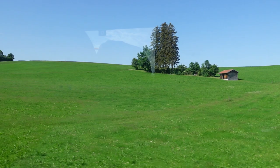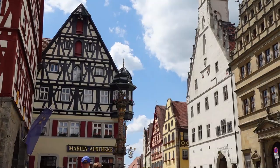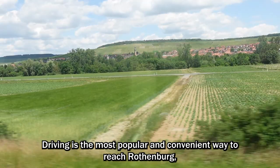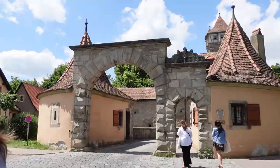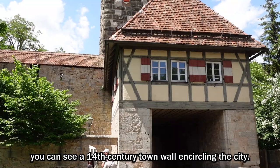Rothenburg is situated along Germany's Romantic Road, which is a 410-kilometer tourist drive passing through a number of quaint villages. In particular, Rothenburg is one of the best preserved and most beautiful towns in Germany and possibly all of Europe. Driving is the most popular and convenient way to reach Rothenburg, but for those without a car like me, there are trains to get to the city as well. When you walk just 5 minutes from the train station, you can see a 14th century town wall encircling the city.